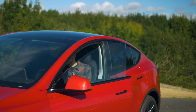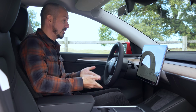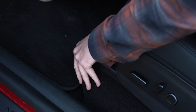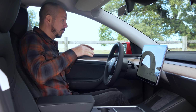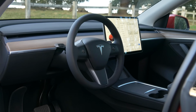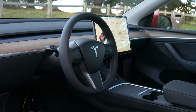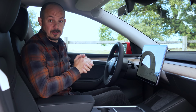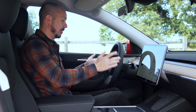Now, by saloon standards, the Model 3 actually has quite a high driving position, and the Y isn't only jacked up a bit further from the road, but the seats are also on these sort of plinths here, so you really do feel quite high up. You're almost looking down on the dashboard, whereas in a lot of SUVs, the BMW iX3 for example, you feel more cocooned in the car with a higher window line. Whether that's a good thing or not really depends on your personal preference, but what I can say is that the driving position is fundamentally very good in many ways.